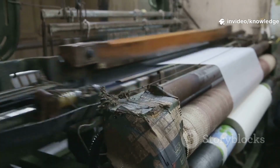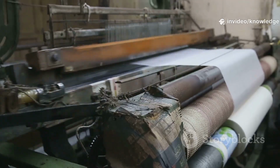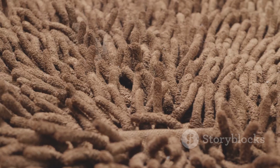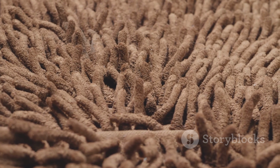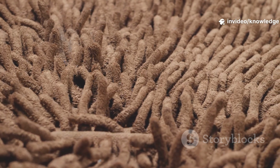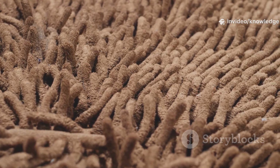Once these threads are spun, they're woven or knitted into cloth. This fabric is then cut and sewn into the cleaning cloths, towels, and mops we use every day. But there's more to the story. The fibers are split into even tinier strands, making them even better at trapping dust and water. This splitting process creates millions of microscopic edges, turning microfiber into a true cleaning powerhouse.